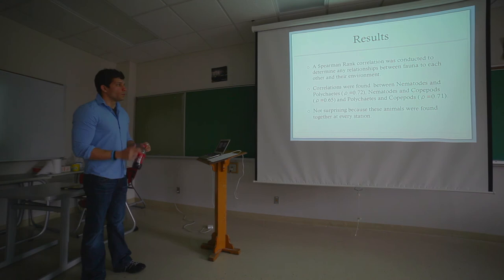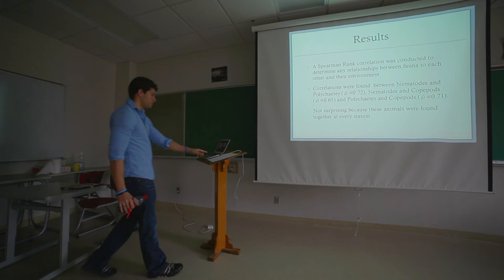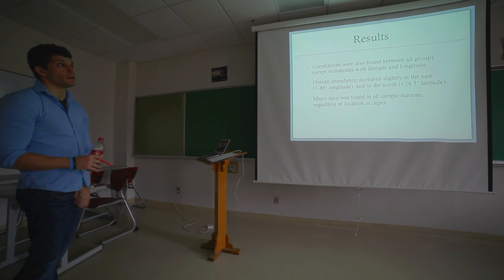And these values, like I said, are not really surprising because that's what we found in most every sample, every station, every year: polychaetes, copepods, and nematodes. We found some correlation between all the groups except for nematodes with latitude and longitude. Nematodes apparently don't care where they are in the Gulf. They're everywhere, all over the place. East, west, central, up, down, forth, backwards.